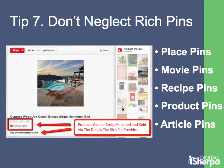Moving on, there's recipe pins. Those include ingredients, cooking times, as well as recipe search filters to help pinners narrow down specific diet needs. And lastly, there's movie pins. Movie pins include ratings, cast members, and reviewers to help pinners learn about new and old movies. Now, depending on what industry your small business is in, rich pins can be incredibly useful in serving pinners essential information about your products and helping them along the purchasing process. If you've never used a rich pin, I really recommend you try it.